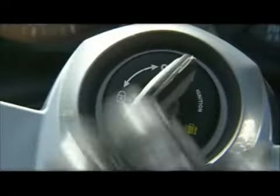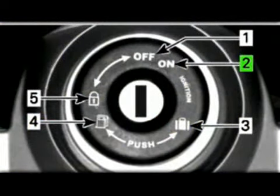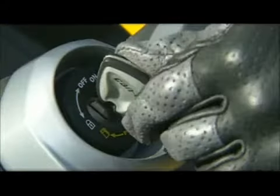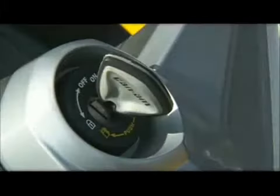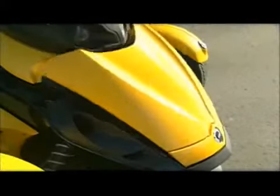When you turn your key all the way to the right, your Spyder Roadster is prepared to start. This is position number 2, on. Position number 3 allows you to open your front storage compartment by pressing the key further in and turning your key a quarter turn left from the insert off position. Be careful, don't force it. Simply press and turn the key left and lift the front cover.